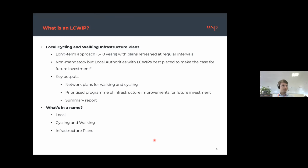But back to LCWIPs. They're a long-term approach of 5 to 10 years, with the idea that you refresh the plan at regular intervals with progress, if you've built some of the infrastructure, and if you've got new housing you need to take into account, new routes to plan, and so on. When I originally wrote that sentence that they're non-mandatory, but local authorities with LCWIPs are best placed to make the case for future investment, that's certainly come true. In some of the recent active travel fund allocations, it's almost obligatory. You will be asked, do you have an LCWIP or a similar strategic active travel plan?